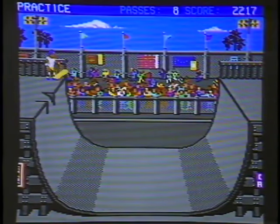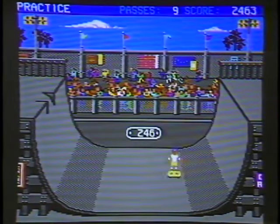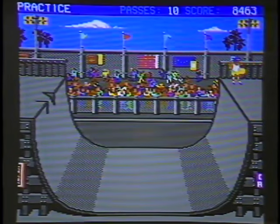However, there are like 12 different moves you can do in here. And you get points for the variety of your routine, and you get bonus points at the end. So I got 8,000 points, which is a pretty good score. You can get up to 15,000 points in here. The crowd in the background.